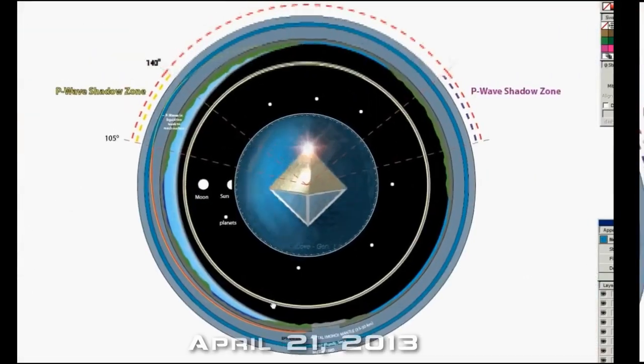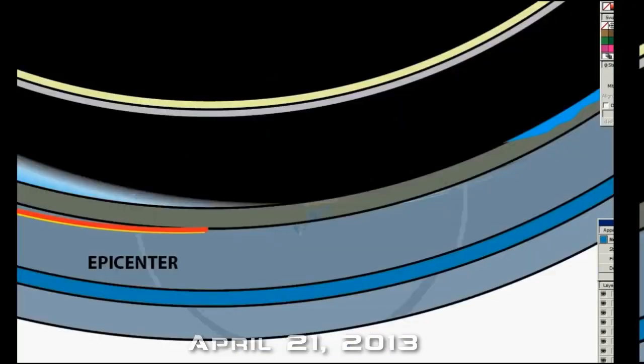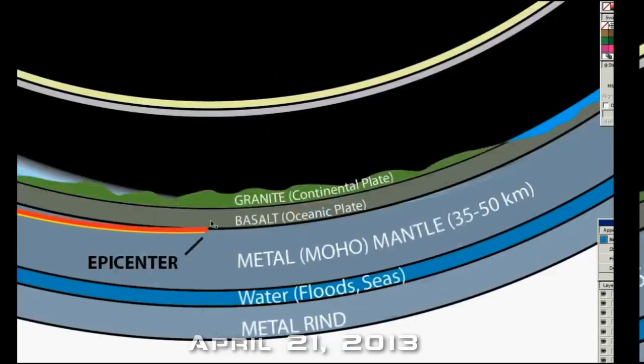The inverted hollow Earth. Okay, right here. I'm going to zoom in over there. Right there is the epicenter. Let's say the epicenter of an earthquake happens right there. Okay, this is the continental, the granite plate. This is the basalt, the oceanic plate. I'm saying beneath that is the Moho, the mantle. That's made out of metal. And then there's another layer of water. This is just speculation, but I believe that this is kind of what I've concluded, basically.